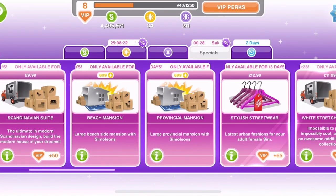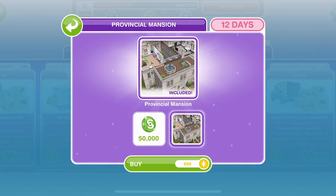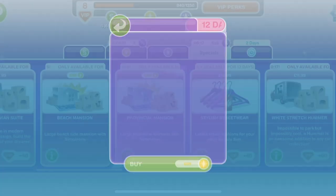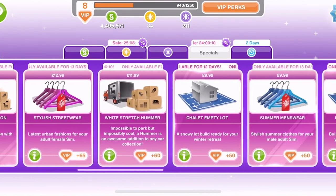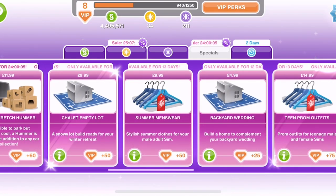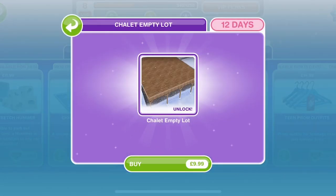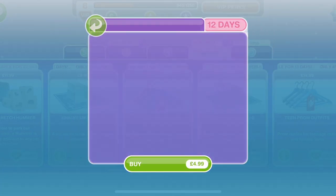We do also have a provincial mansion for 699. Again, we get a little peek of it, but we can't really see too much. Let me know down below in the comments if you've purchased that. We have the usual kind of different furniture packs and clothes. We have a chalet empty lot and a backyard wedding empty lot. Do let me know if this is different for you, by the way, or if everyone has got the same. I know that specials can be different. The offers can be different for different people. There's the chalet one. You can see the price there. It's real money, that one, $9.99. And a backyard wedding is $4.99 for me.